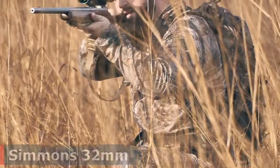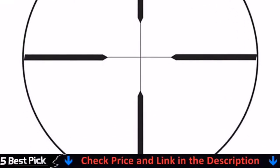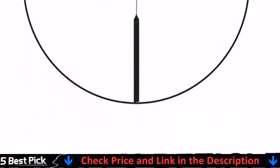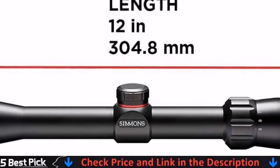This riflescope belongs to the feature-rich, ruggedly built Simmons family of scopes. Shot after shot, hunt after hunt, these scopes deliver stunning on-game performance, reliability, and value thanks to fully coated optics and a complete set of mounting rings.